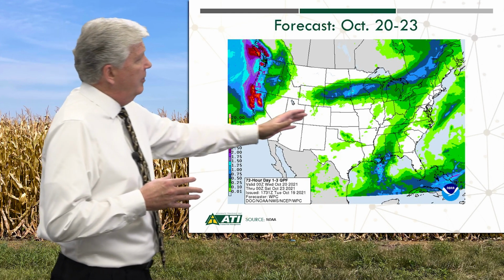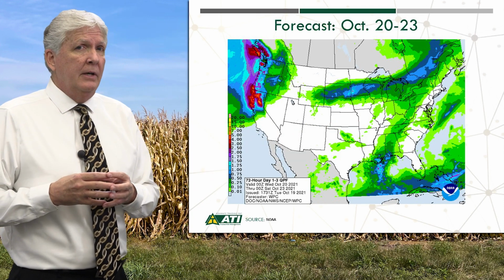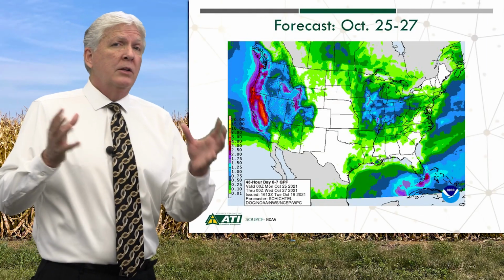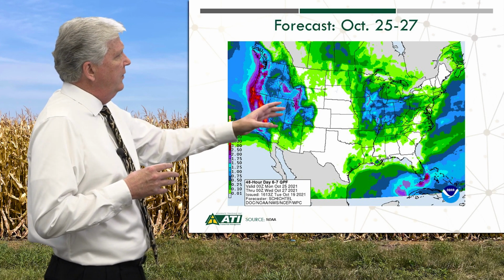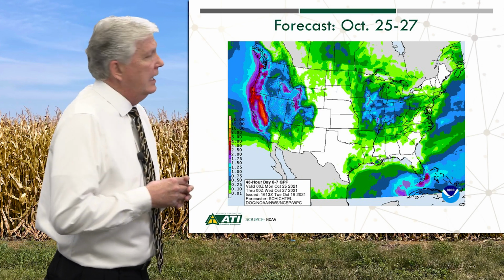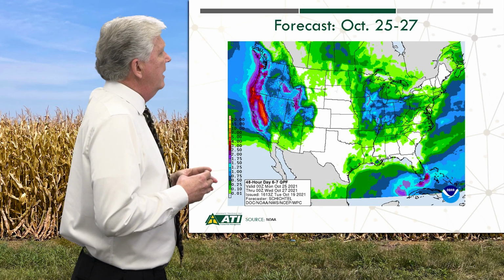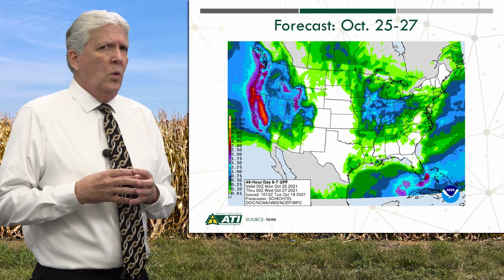Some of the areas that are further behind that we highlighted a moment ago in the eastern corn belt could get a window of opportunity to get some work done the next few days. Looking ahead to later this week and early next week, however, that could change. Looking at October 25th to the 27th, notice again we're looking at some heavier rainfall moving into Illinois, parts of Indiana, Ohio, as well as Michigan, that may at least temporarily slow down corn harvest.